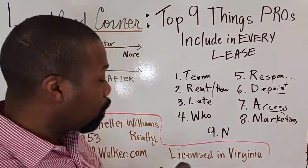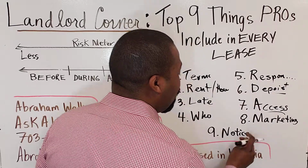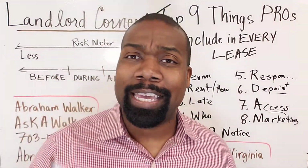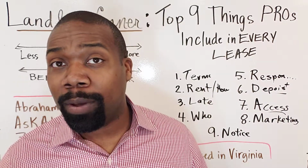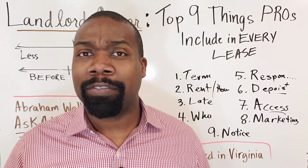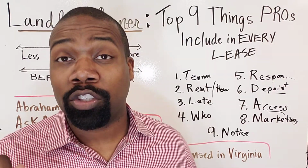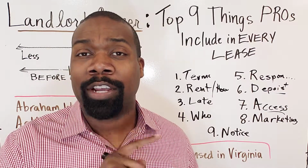And then the last thing you want to have in your lease, not the last thing, but this is of significance in your lease, is notice. When should the tenant give you notice that they are moving out of the property, right? Is it 2 months? Is it 60 days? Is it 30 days? When should they have to give you notice? This is important because notice will determine A, if you need to start marketing your property, or B, if you need to negotiate a rent increase with the tenant.